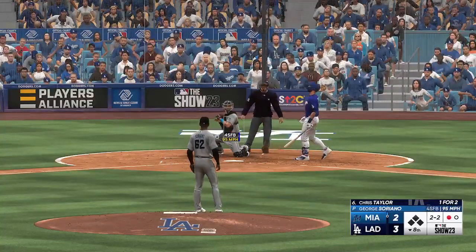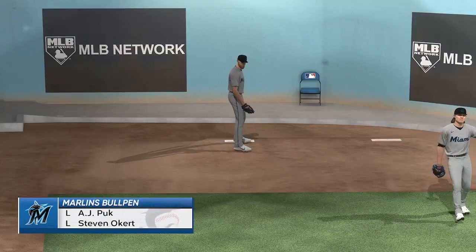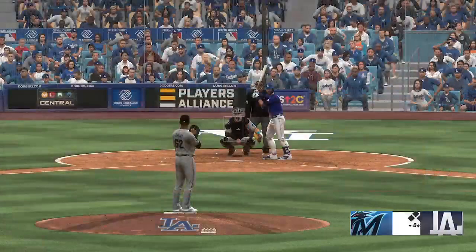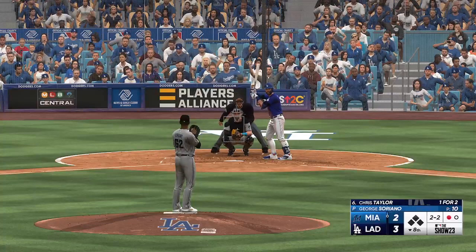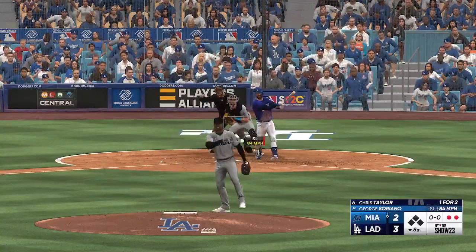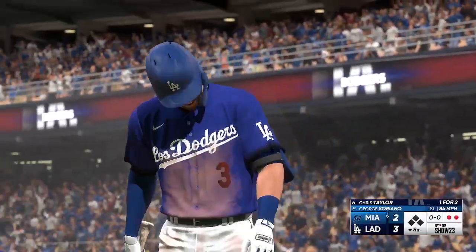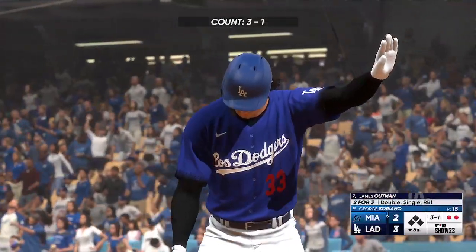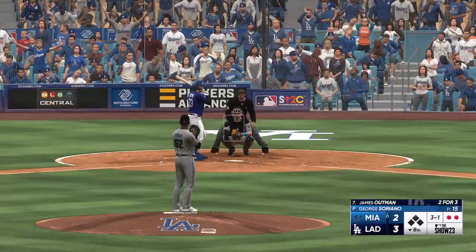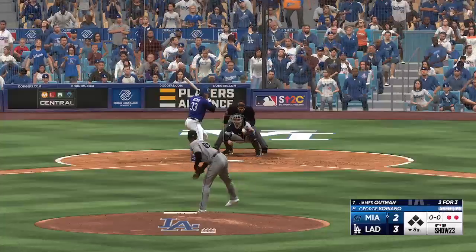Righty delivers, off the outside edge, and now the count is 2-2. Action in the pen down there. A.J. Puk, the left-hander, is getting that big fastball of his ready to go. Swings through that one. It's a strikeout. Two away. Up next for Los Angeles, James Outman. Left-hand hitter waits. And he walked him.